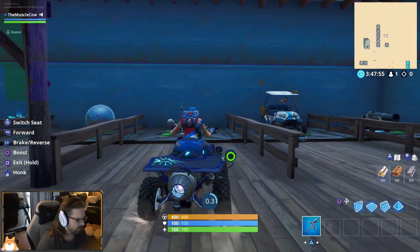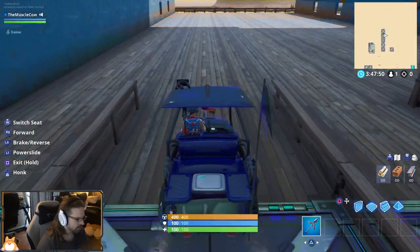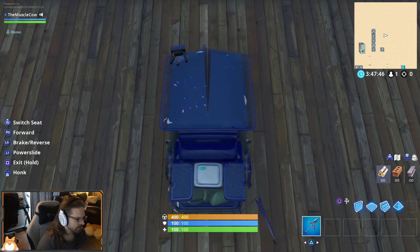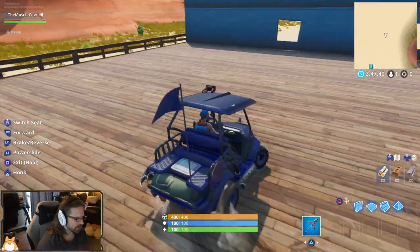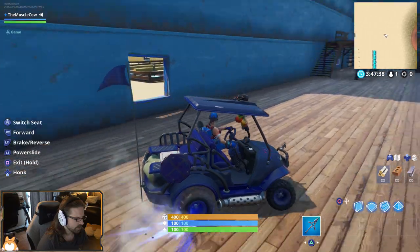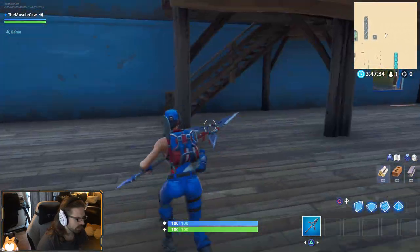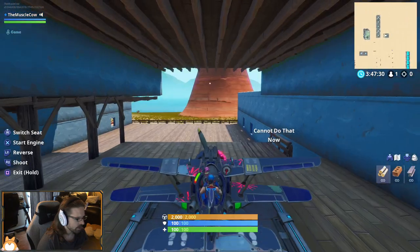All right, how about the golf cart? Always looking good. Of course. Look at that. Just look at the roof of it. There you go. There's all your fireworks right there. Oh yeah, it looks awesome on the golf cart. I don't think I've ever been let down by a wrap on the golf cart yet. Everything looks so good on it. Plane.